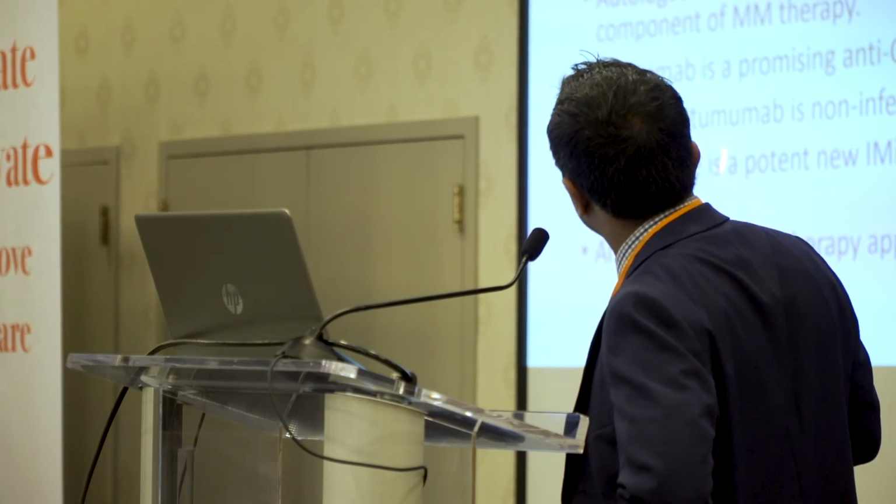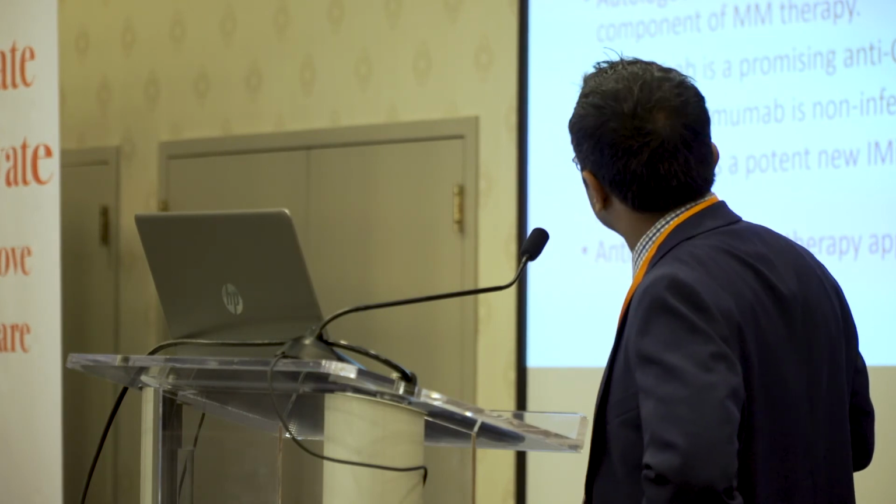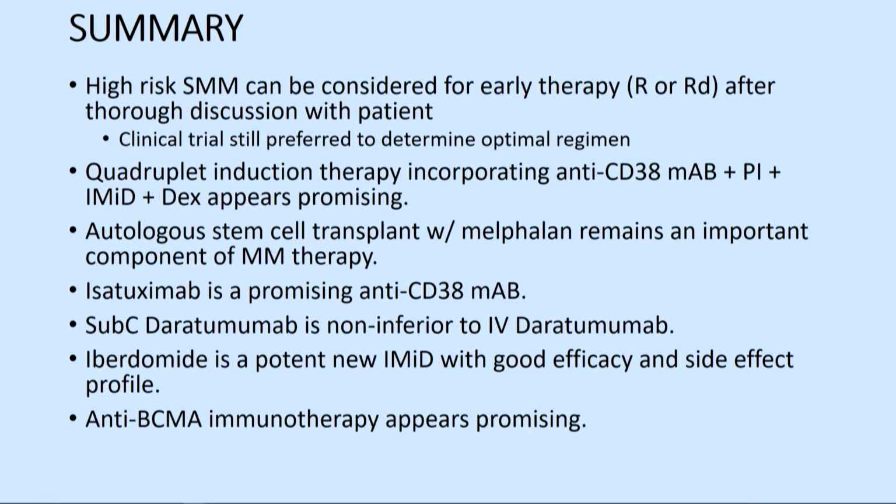Isatuximab is likely going to be this new CD38 antibody that's hopefully going to be FDA approved. How do you choose between daratumumab and isatuximab? I'm not entirely sure. We'll just have to see how it plays out. Subcutaneous daratumumab will probably be something that will come into practice pretty soon and will hopefully help all of us.